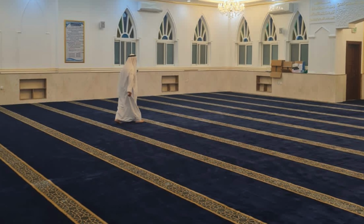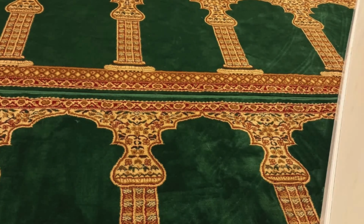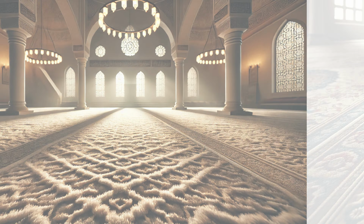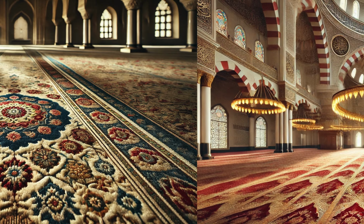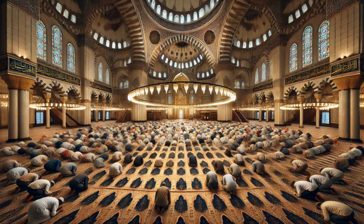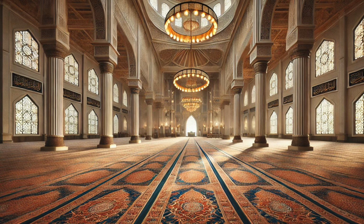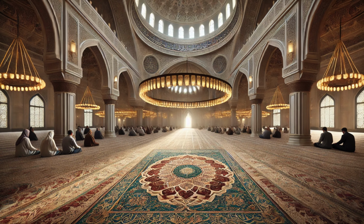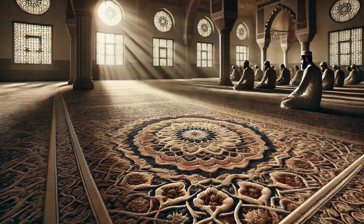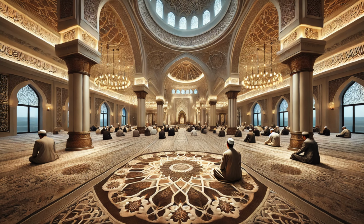When choosing a mosque carpet, several factors must be considered to ensure durability, comfort, and functionality. The material of the carpet plays a crucial role in its longevity and feel. Wool carpets are highly regarded for their softness and durability, making them an excellent choice for high-traffic areas. However, synthetic materials such as polypropylene and nylon offer affordability, stain resistance, and easy maintenance, making them a practical alternative for many mosques. The thickness and density of the carpet also matter, as a well-padded carpet provides better cushioning, reducing strain on the knees and ankles during prayer.